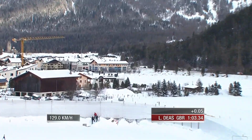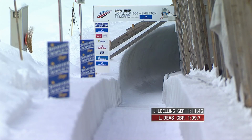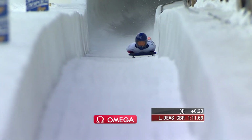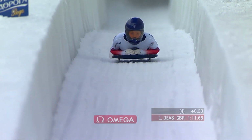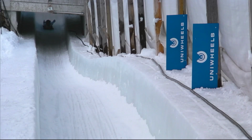Needs 130, doesn't get it. Third, second, is she in front of Janine Flock? Fourth place by 100th of a second. Top four covered by 2/10. Game on. And you can see her just crossing the finish line there.